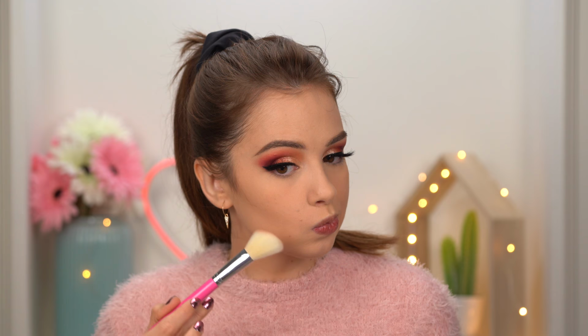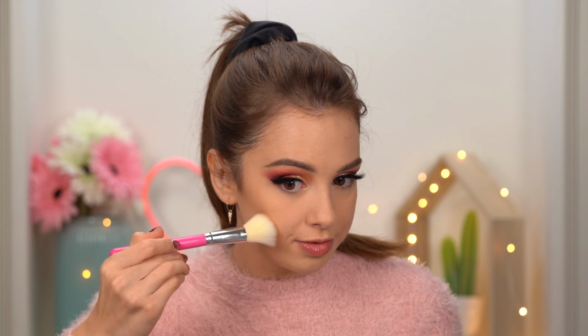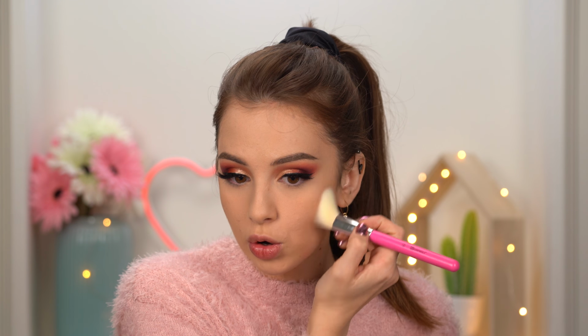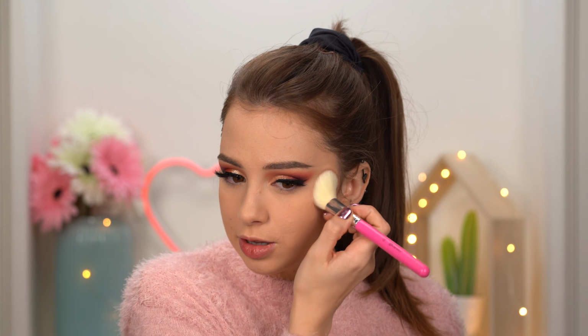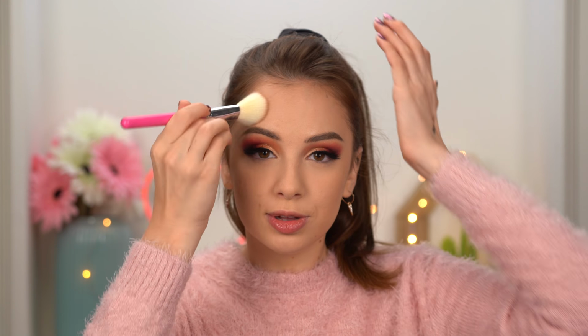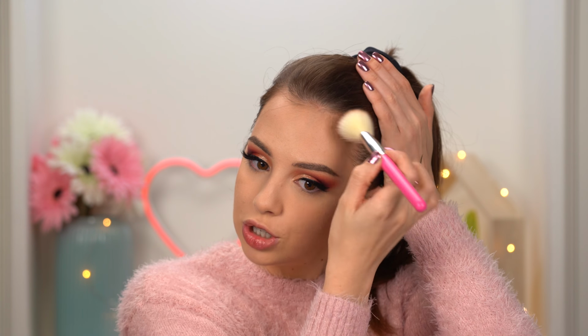For contour, Kevin Aucoin Sculpting Powder in Light. This is a very nice cool-toned contouring powder. You know, some of the contouring products are a little bit more warm toned, which doesn't always look good. This one is very cool toned and it looks like a shadow on the face. Sometimes if you use more warm toned contouring products, they might look like a bronzer instead of a contour. So yeah, you want to make sure that you use something which looks like a shadow, not like a bronzer.